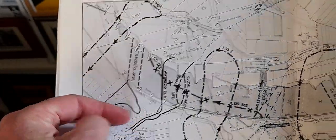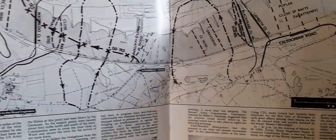You see, Tilbury, Waterloo, Westminster, London.